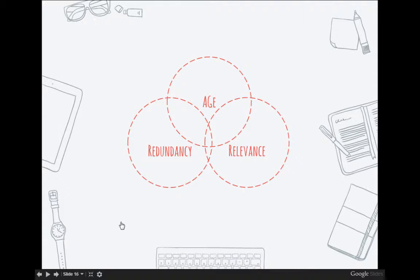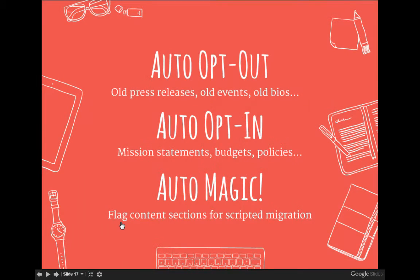And then relevance is a little bit trickier. That's the piece that you're really going to need your content owners to help you with. You can get some information from your key stakeholders about agency priorities or hot topics, and that can help you to at least flag things that seem a little outside of the box.